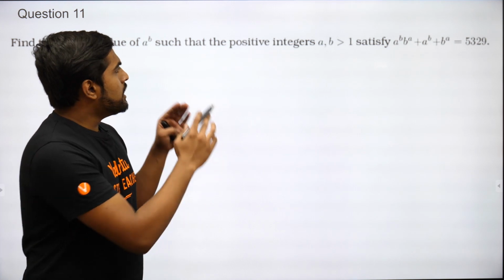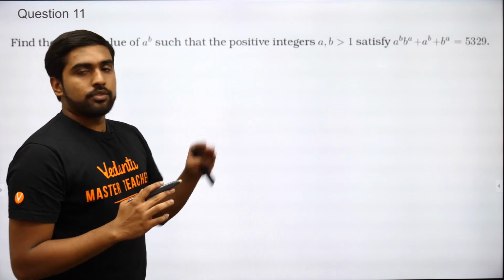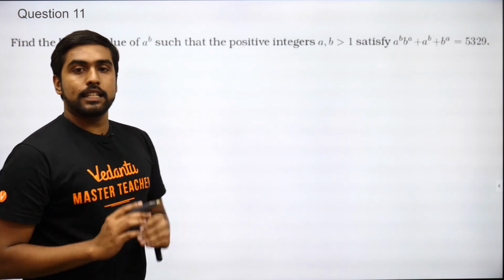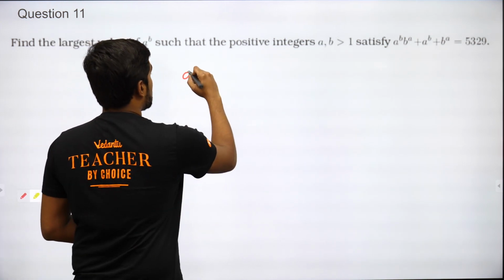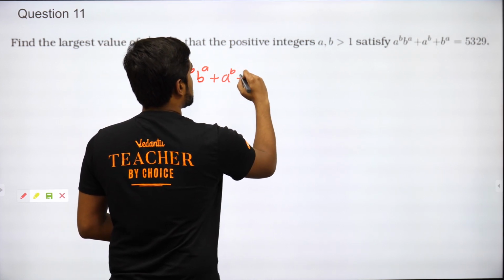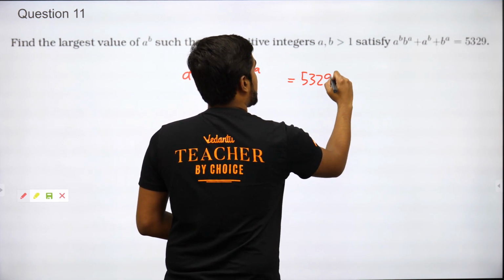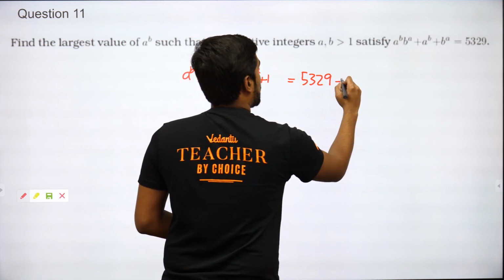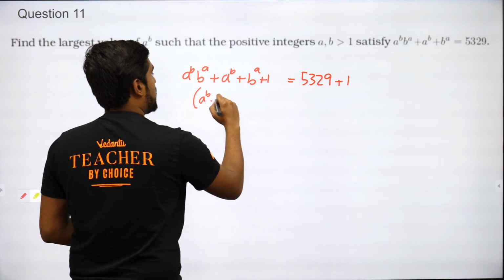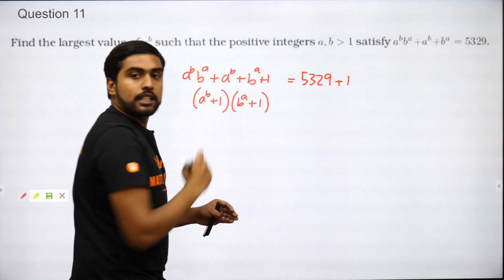So what I am able to see is the term is not exactly factorizable. So what I do is I add 1. When I add 1, I am able to see that I can factorize the term pretty easily. Let me show you guys. So, I have a^b × b^a + a^b + b^a = 5329. I simply add 1 on both sides. So what do I get? This is simplified as (a^b + 1)(b^a + 1). I hope you guys are able to see this.